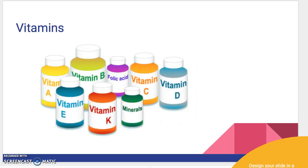Vitamins. Differently from proteins, fats, and carbohydrates, vitamins are a micronutrient, which means they're not to be consumed as a high proportion of our diet. There are 2 types of vitamins. These are fat-soluble and water-soluble. So the fat-soluble vitamins are vitamins A, D, E, and K, and the water-soluble vitamins are B and C. The fat-soluble vitamins are stored in fat tissue around the body, whereas water-soluble vitamins are stored in other places such as urine.